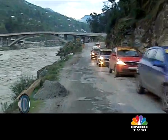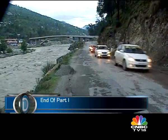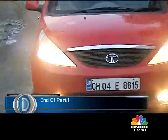As light faded, we entered Manali, bringing day one of our drive to a satisfying end. But little did we know that day two was going to be a lot more interesting.